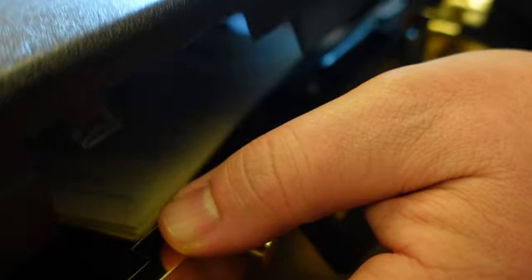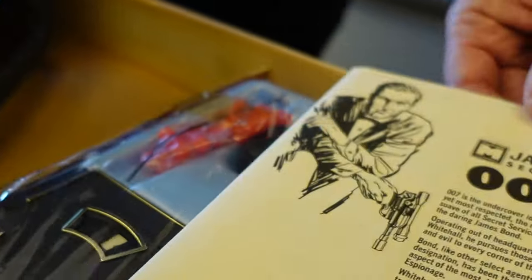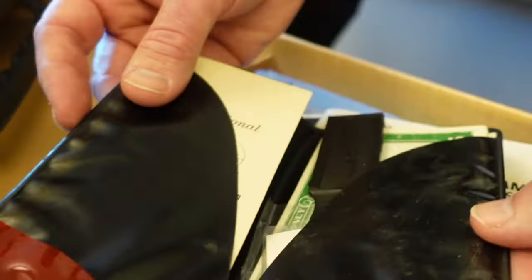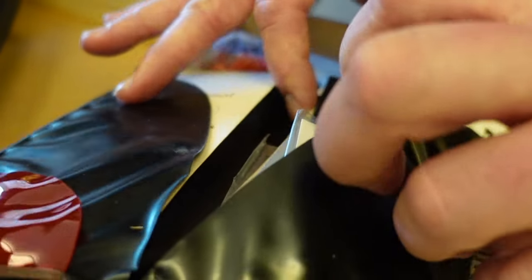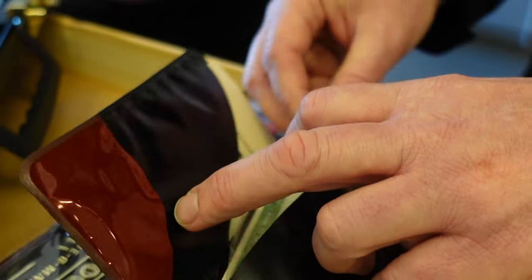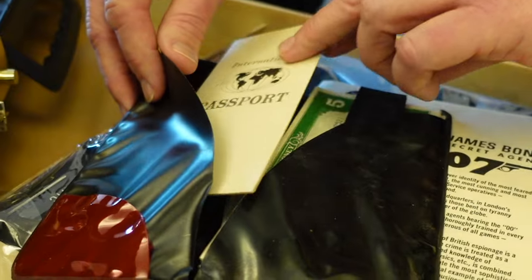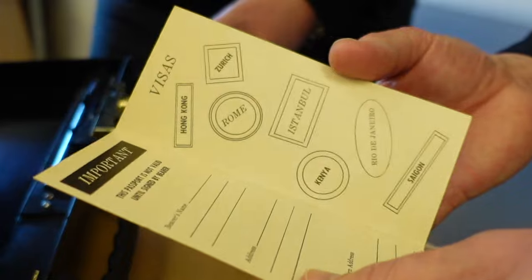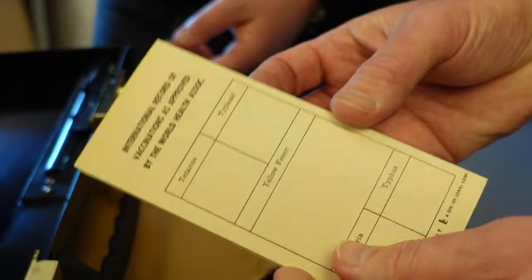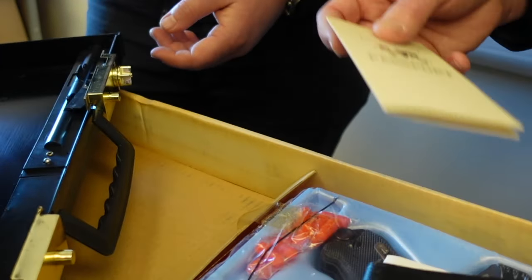Okay, here we go. Whoa, look at that, pristine instructions here. What do we have in here as well? Oh wow, there's a wallet. You've got the 007 money clip there. Oh no, this is the actual knife that will go in the side. You've got some cash, and an international passport. It's all absolutely pristine. You can fill in your name and details there. Vaccinations. Okay, anti-vaxxers, take note.